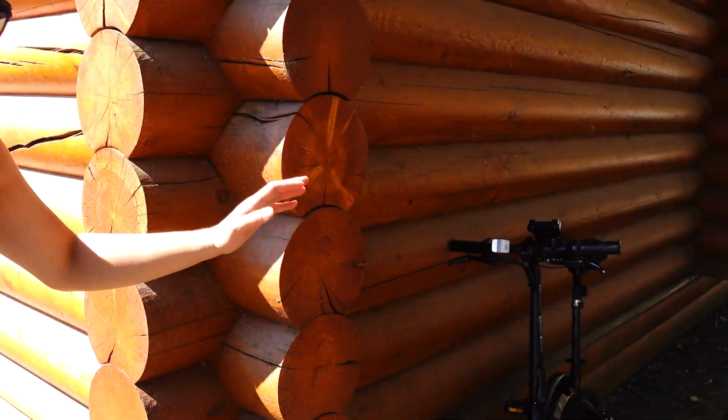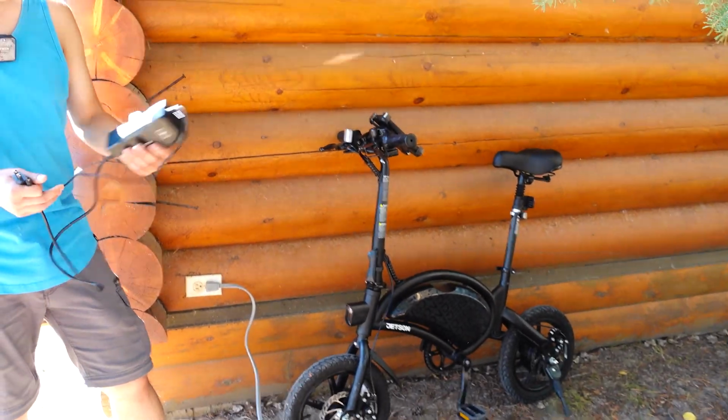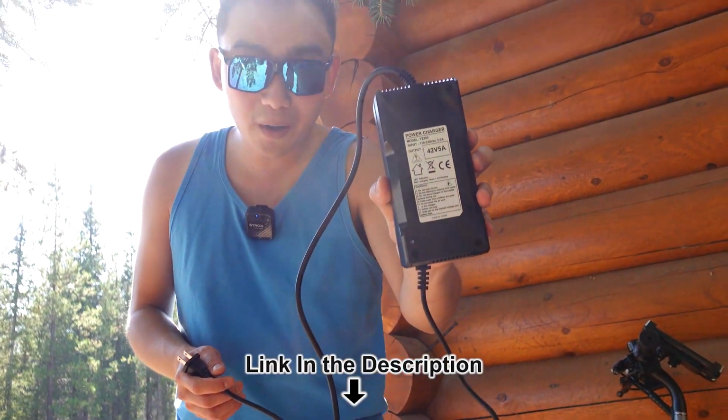One of the things that we always talk about when it comes to EV road trips is ABC, and that acronym stands for Always Be Charging. We're going to do the same thing for the Jetson Bolt Pro. Here is the fast charger that I was talking about earlier.